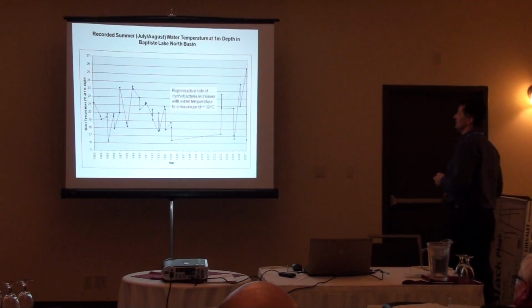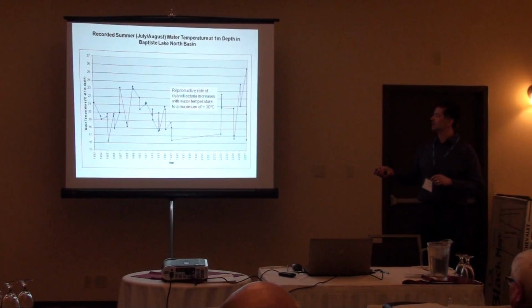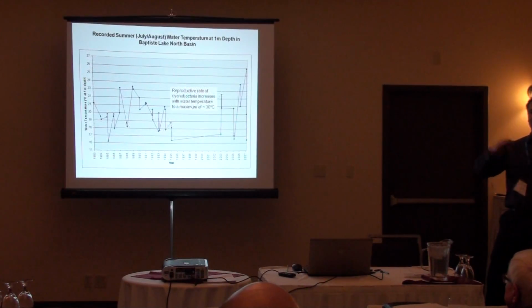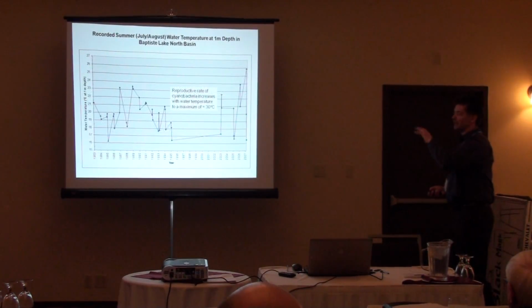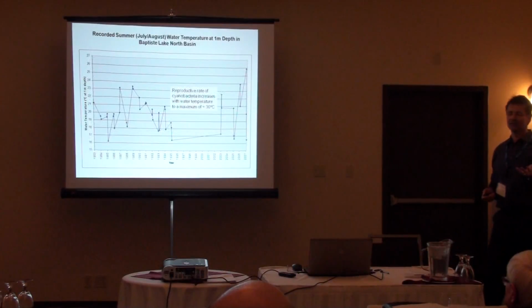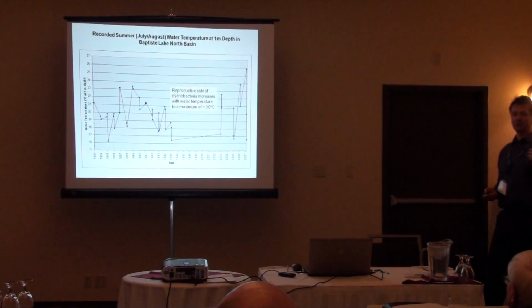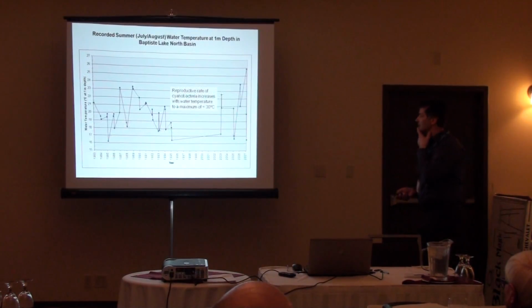However, I'll note that the reproductive rate of cyanobacteria increases with water temperature up to a maximum of about 30 degrees. So as surface water warms to 30 degrees, reproduction of cyanobacteria is going to increase greatly. And that's what I was wondering, if our lakes warmed up and stratified early on in '07. Ice was off early in '07. We had warm conditions in '07, so I thought I'll look at water temperature.